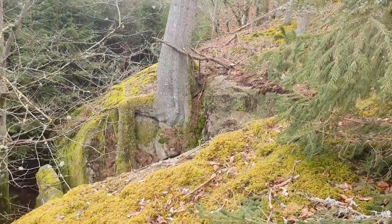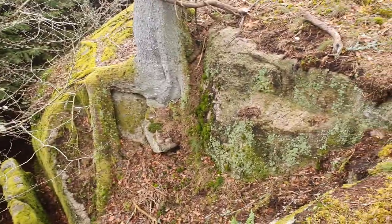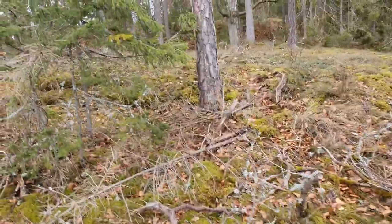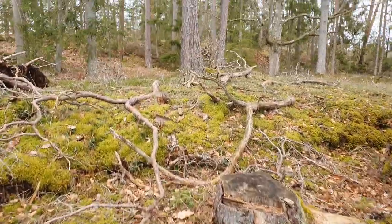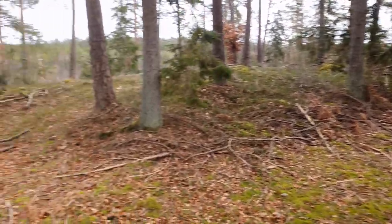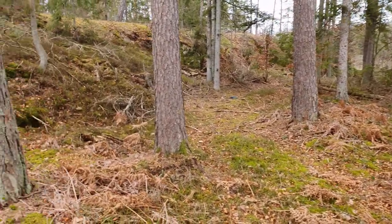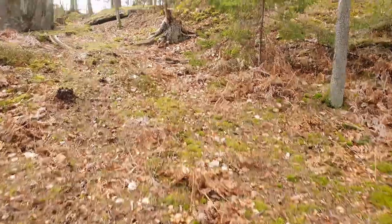This is an odd looking tree, just growing outside of the woods, or growing outside of the rock. So basically it's a hill. But of course you can't see a lot of evidence after 1500 years. Here's some kind of road perhaps. Or this might have been the courtyard, or the yard in this fort. That's what I imagine, at least.